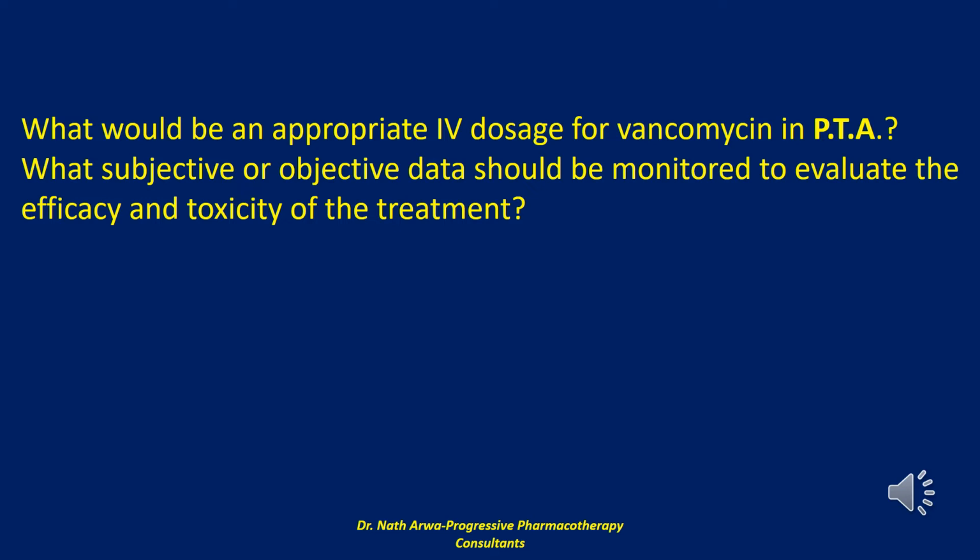The next question reads, what would be an appropriate IV dosage for vancomycin in PTA? What subjective or objective data should be monitored to evaluate the efficacy and toxicity of the treatment?